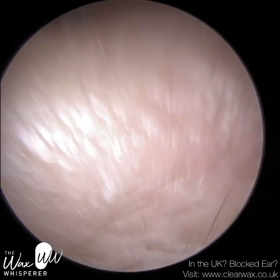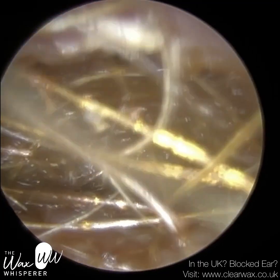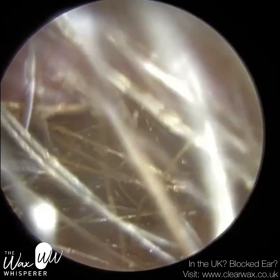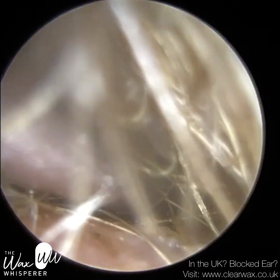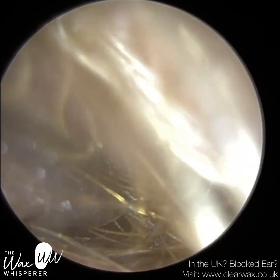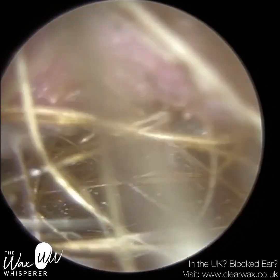It's a technique I learned from an ENT surgeon, Mr Darius Rajali, who is a good friend and mentor of mine, and that seems to work quite well. If you trim the hairs, you always run the risk of these hairs flying into the ear as well, which can further mat against the earwax, making the difficulty removing the wax even more problematic.